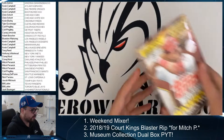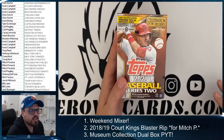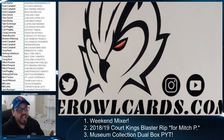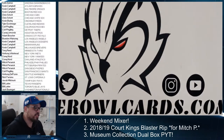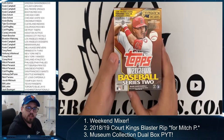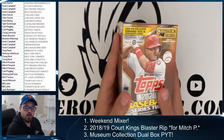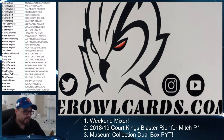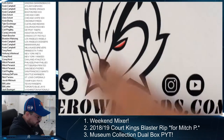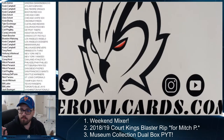We also have one blaster that's going to be ripped for someone who bought one on the site. They are part of the weekend mixer. I'll need to look back to see who exactly it was, but this is for them. And then we have five blasters of Series 2 2020 available for personals. These are $30 plus $3.25 in shipping. As you guys can see, these are completely sealed. These were not bought retail, but I'm selling them at cost. So I think that's going to be fun. Let me just brush that off a little. Let's go ahead and jump right into this.